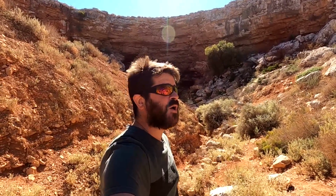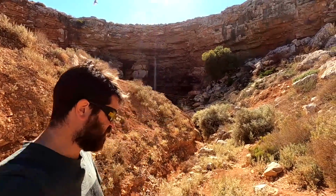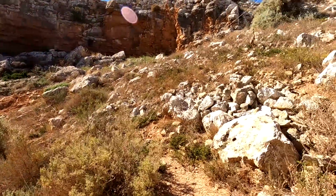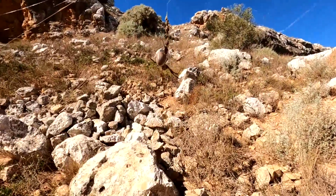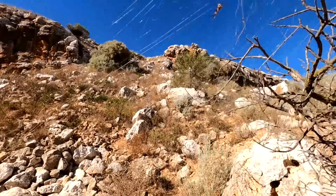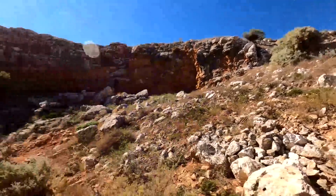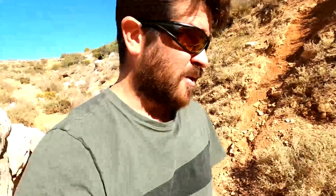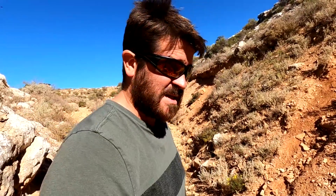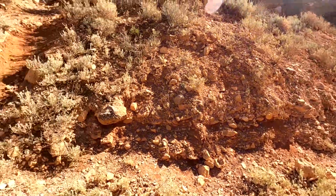But there are golden orb spiders everywhere, and they're massive. Check this one out. No thanks. They are everywhere. This tree is covered in them, and there's loads just crossing the path there. I mean, I could go further, but no thanks. There's another one there. I might head up this track, see if I can get a better view.